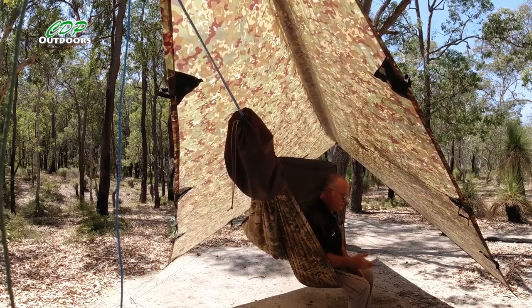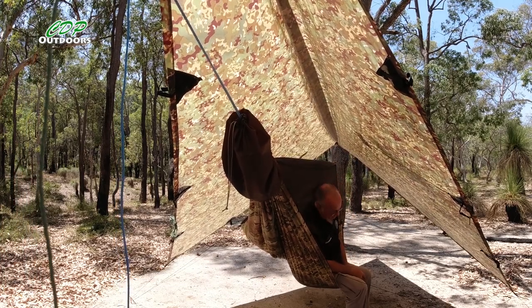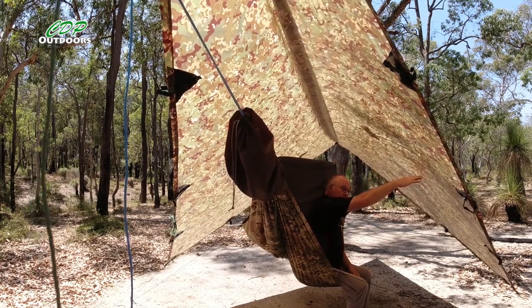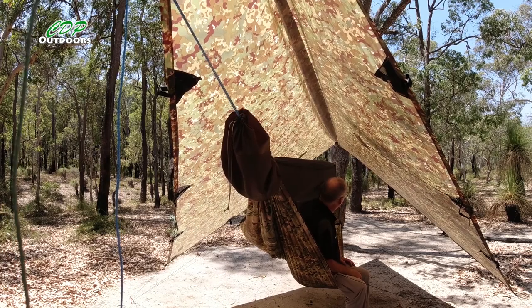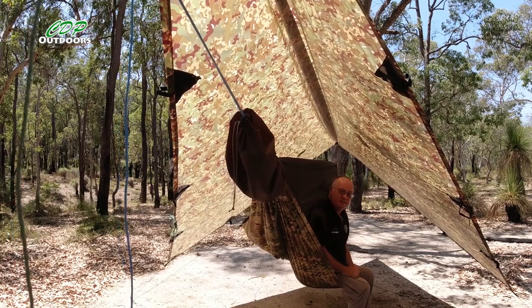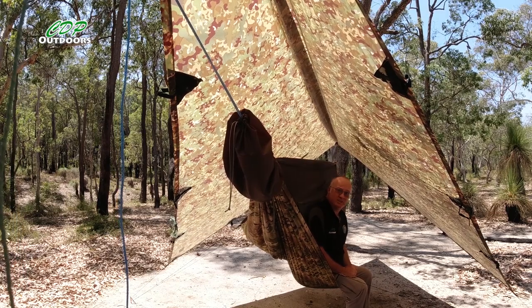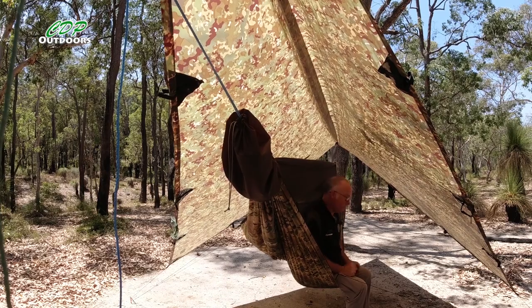And if I wanted to make more space in here, I could always get another two pegs and just peg it out further, which would lift that up higher. But for wet weather in the bush, a setup I believe will work really well.